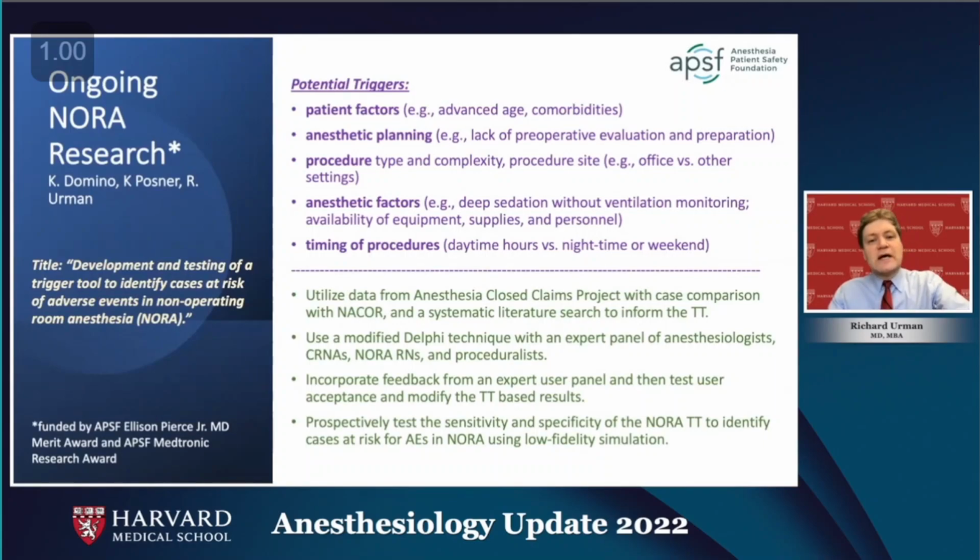So the plan is to use data from the ASA Closed Claims Project, and I showed you some of the data that we've been reviewing, and compare this to national databases, NACOR, for example, and do a systematic literature search. And then we are in the process of setting up a modified Delphi technique with an expert panel of anesthesiologists, CRNAs, NORA nurses, and proceduralists, and try to understand which triggers should be incorporated into this. We're being informed by closed claims data as well as other published data that's out there, right? And then ultimately, modify the trigger tool and come up with a semi-final product, and then prospectively test the sensitivity and specificity of the NORA trigger tool to identify cases at risk, using some sort of low fidelity, case-based simulation. So this is an ongoing project supported by APSF, so more to come on this.